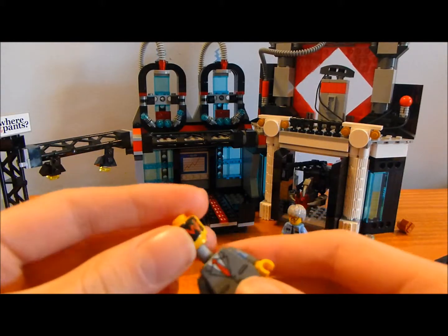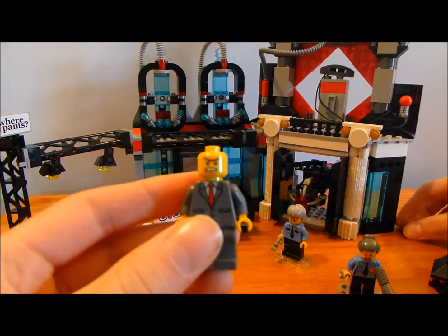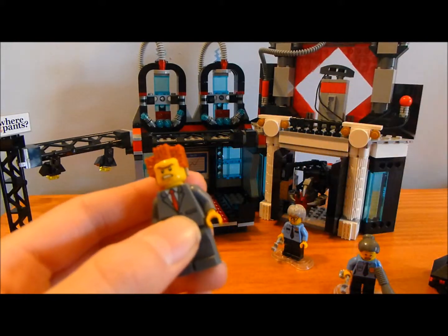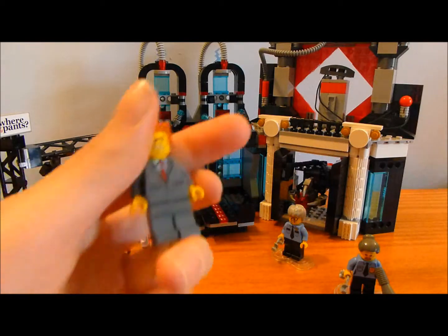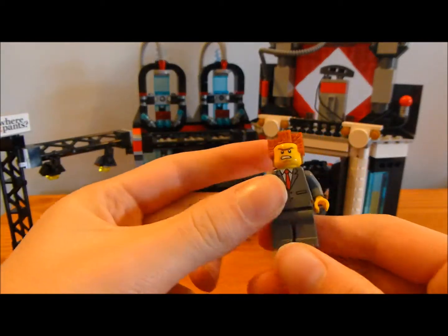And then you just put on the head and the hair. So basically, you could leave these pieces on the two legs at all times. You see? This will always stay like that. You would just swap the torso and stuff out.